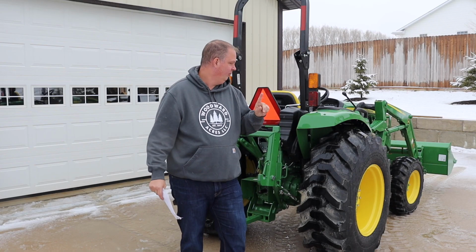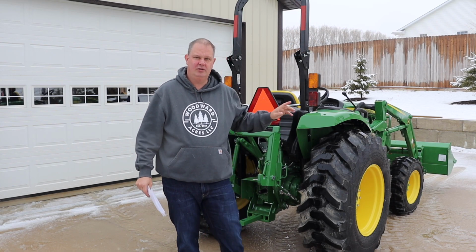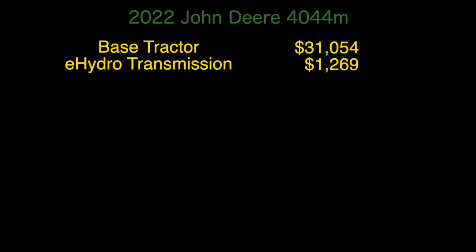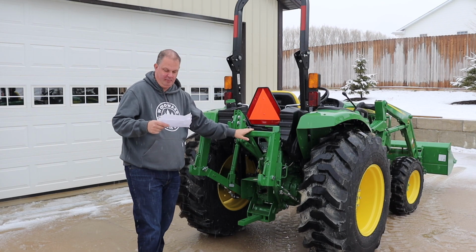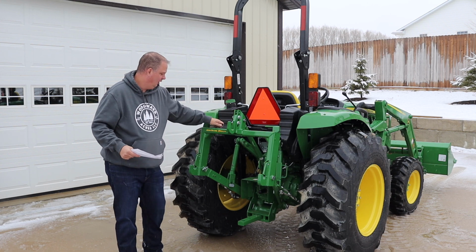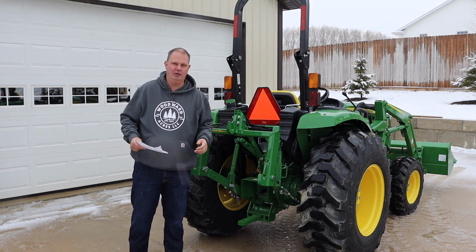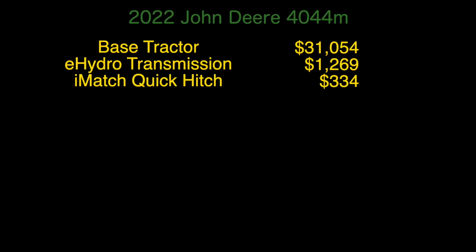Upgrade customization number one was we changed the transmission to be a hydrostatic transmission. That is an add-on of $1,269. The next thing we added was this iMatch hitch. I can make a video about what this is, but I'm guessing most of you know why you would want this. John Deere charges $334 for this.